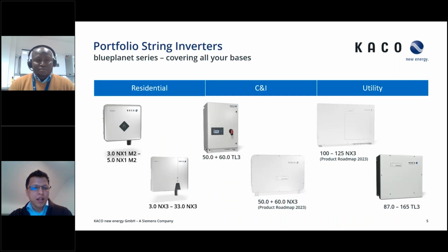Now, quickly, a brief introduction into our portfolio. As I mentioned earlier, we are manufacturers of PV string inverters, and I would classify them into 3 segments or families. On the residential side, we have the single-phase inverters with power classes ranging from 3 to 5 kilowatt. On the 3-phase, we have inverters in the power classes ranging from 3 to 33 kilowatt. For these inverters, we also have 2 MPPTs. The bigger inverters like the 33, 30 and 25 kilowatt even have 3 MPPTs. So they could be interesting for your residential roofs.